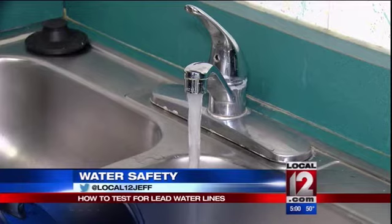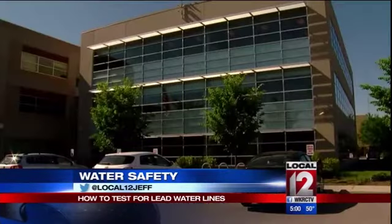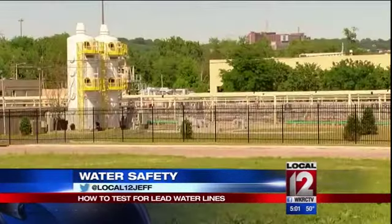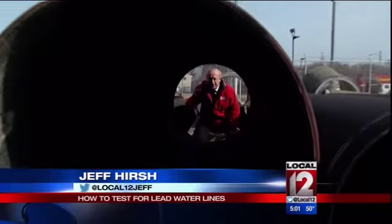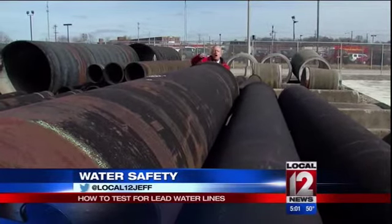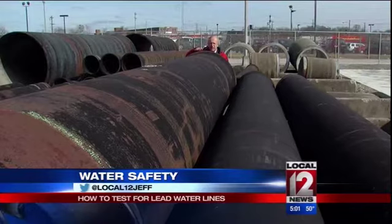Cincinnati has some of the safest water in the nation. When that water leaves the filtration plant, it's specially treated to prevent any lead from going along with it. But depending on the age of your house or business, you might need to do something else. There are three types of water lines. First is the main. That's the big line like this that takes the water from the filtration plant into your neighborhood. Then there's the service line, which goes from the main up to your property. And then there's your line, which goes from the service line into your house.